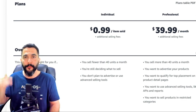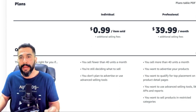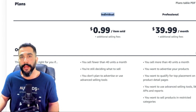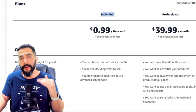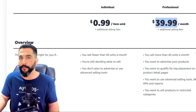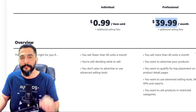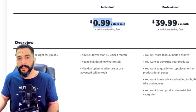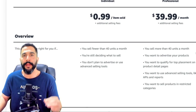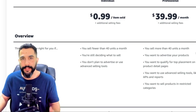But once you exceed 40 sales per month, that would be a good time to move over to a professional plan, just like selling 40 items on an individual plan will cost you. However, above 40 products, the professional plan is going to be worth it because it won't go over $40. But this is a fixed monthly price. And this is only after you sell an item. So be sure to stay on the individual plan until you plan to exceed 40 sales per month.